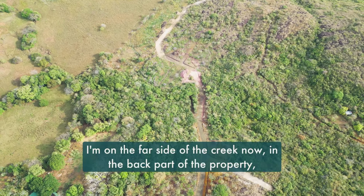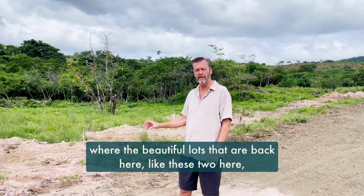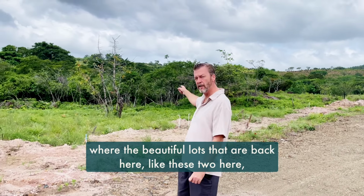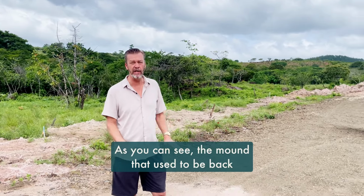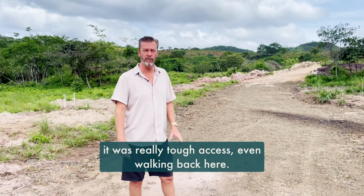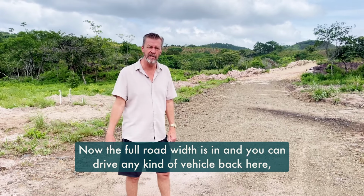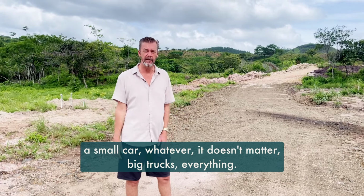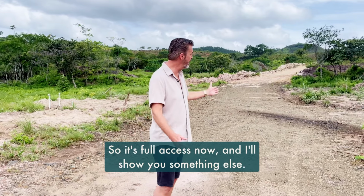I'm on the far side of the creek now, in the back part of the property, where the beautiful lots are back here. In fact, these two here, I think 71 and 72, are still available. As you can see, the mound that used to be back here, for those of you that have been here before, it was really tough access, even walking back here. Now the full road width is in, and you can drive any kind of vehicle back here, a small car, whatever, it doesn't matter, big trucks, everything. So it's full access now.